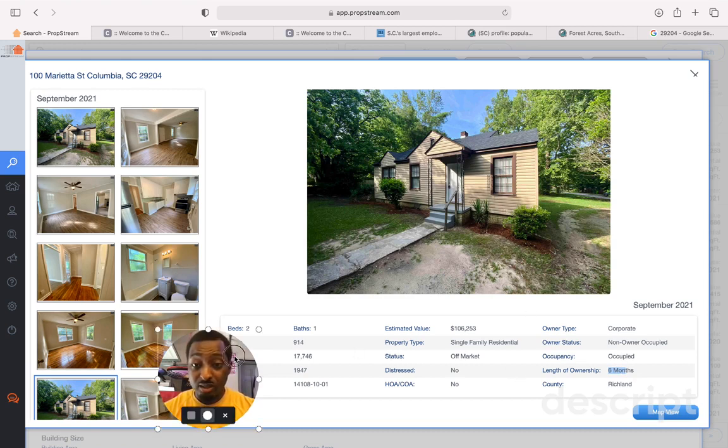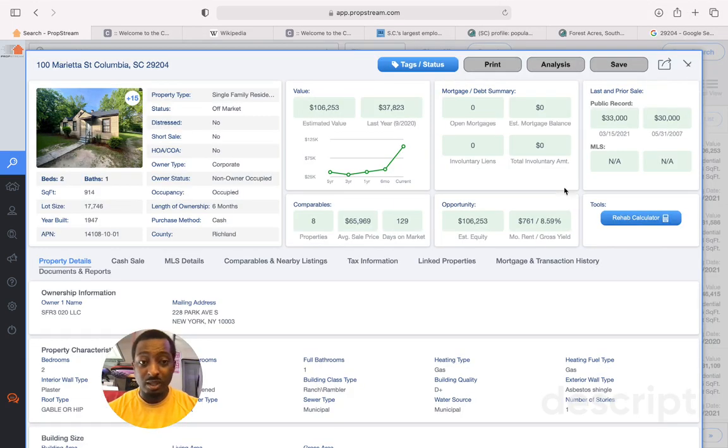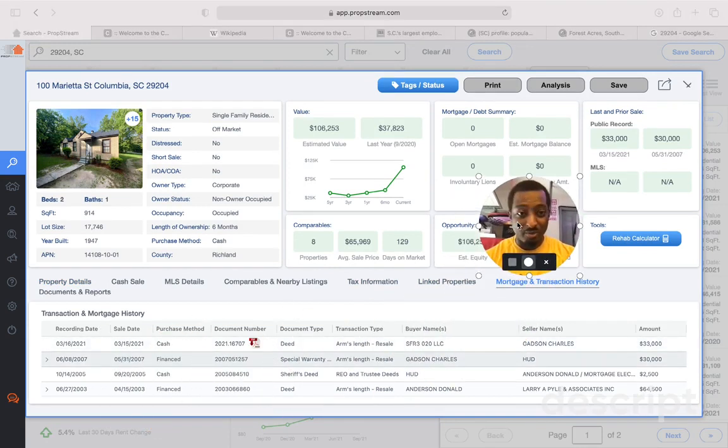Currently off market, 914 square foot. Not a huge house, but that's probably typical for the area. Decent sized lot. Estimated value is about 106,000. So let's go back over here and see what they paid for it, though. Yeah, y'all didn't know that PropStream can show you all that, did you? Let's go look at this mortgage. Let's see what they paid for this bad boy.